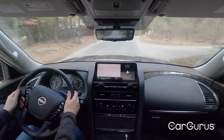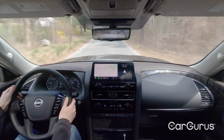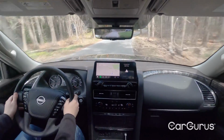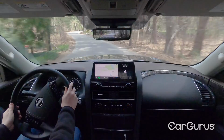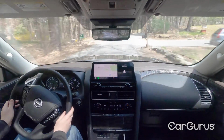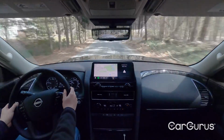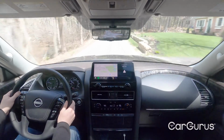Got a couple of big cars on a little New England road. Now, even though the Armada looks a lot different than it did in 2004, hell, it even looks different than it did in 2015, the same V8 power is here and remains the primary reason for buying a truck like this. 5.6 liters, 400 horsepower, 413 pound-feet of torque, 7-speed automatic transmission.